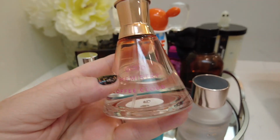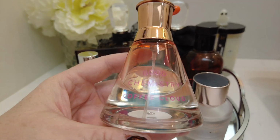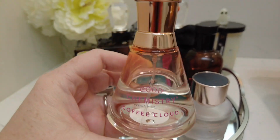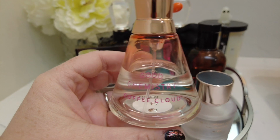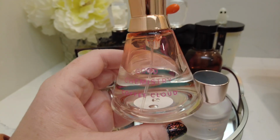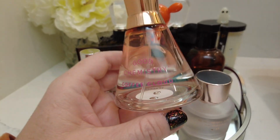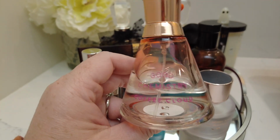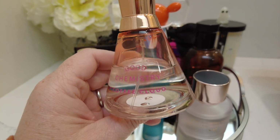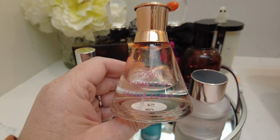Okay, so we're going to start with this fragrance right here. This is Good Chemistry Coffee Cloud, and you can find it at Target in the United States. I am Canadian, as you guys know, and I had a friend of mine pick this up for me. If I haven't already posted the video, I'm going to share with you guys on the top corner a video I compared this to a couple other fragrances I have. This is definitely trying to be a dupe for something very popular, just another one added to one of 500 that are trying to dupe this one fragrance. So I'll definitely link that card up above.